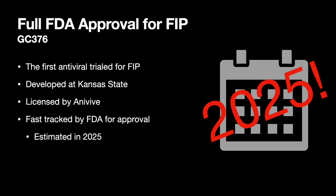Because of the lack of other approved drugs for FIP, as well as ample study data on safety and efficacy, the FDA has fast-tracked this approval, and it's estimated to be ready for market in 2025.